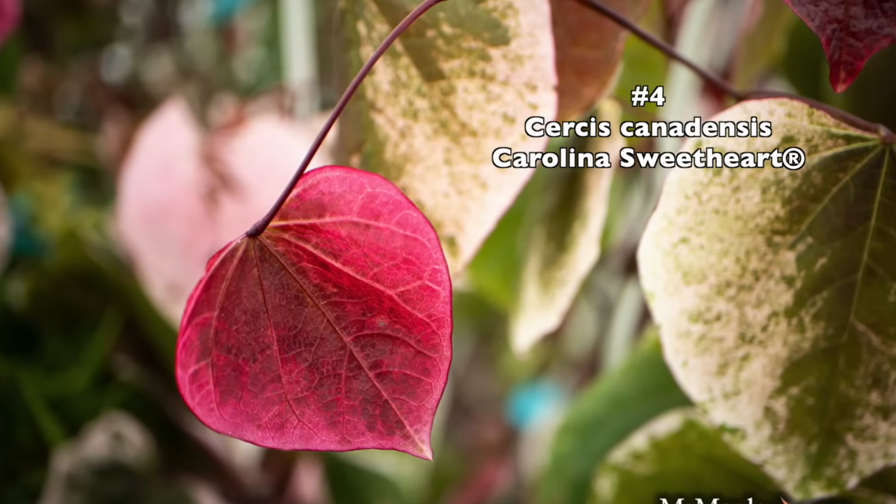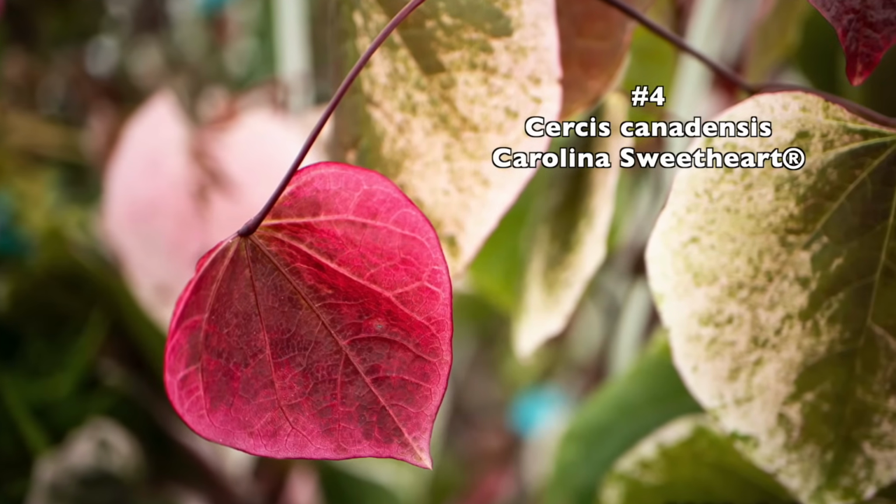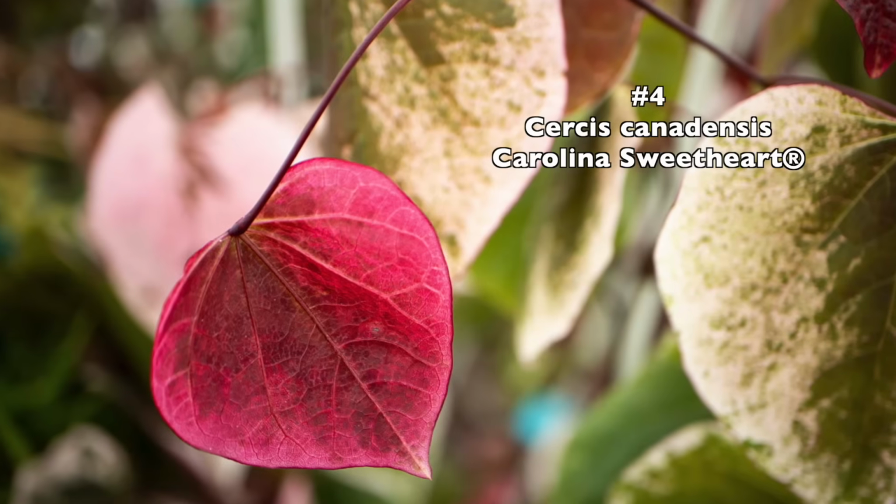So pretty vigorous, makes a nice upright tree. Guys, the thing about this one is the leaf color. The leaf colors on this are nuts. It's variegated. It's pink, it's green, it's white. It's got some purples and reds going on in there. It's absolutely nuts. If you've seen this one in person, you're going to love it.